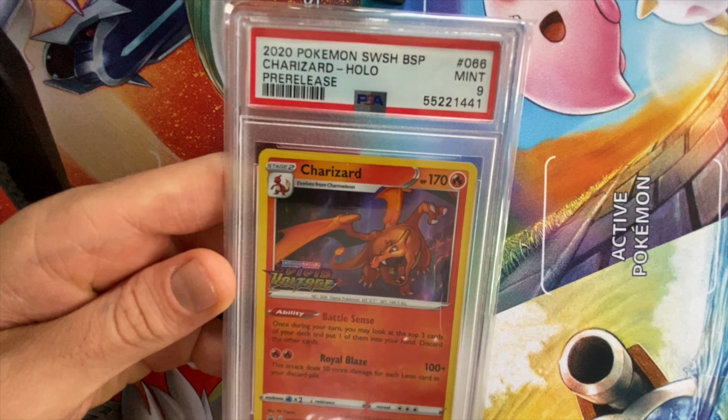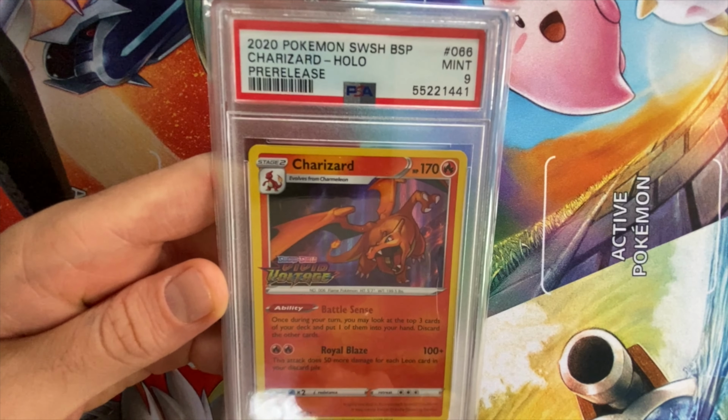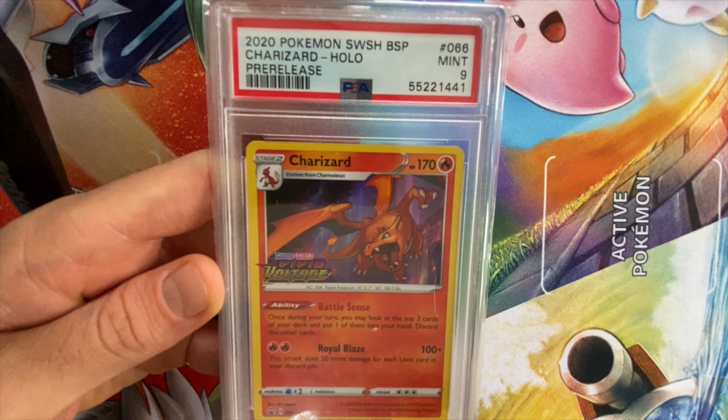Yeah, one thing I want to also point out, we opened some of these on the channel, guys, and let me tell you, it doesn't matter how many of these things you get, there is no guarantee you are going to open a Charizard. I think we opened 5 boxes, I believe, because it was supposed to be at least 1 in 5 was a Charizard, and we got no Charizard.